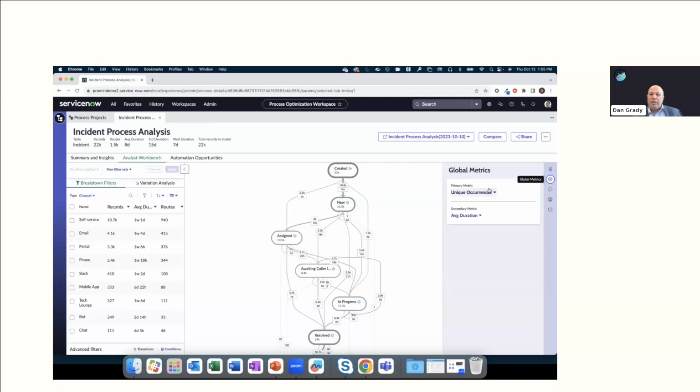And if we didn't want to look at the unique occurrences or the average duration, and wanted to look at it, let's say, by total duration or total occurrences, we could change what we're seeing between the different nodes. Now, the first time I saw one of these maps, I had no idea what I was looking at. And in many cases, that's a challenge for our customers too, is that process mining is a new muscle for all of us.